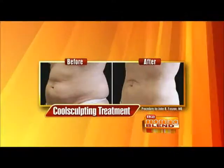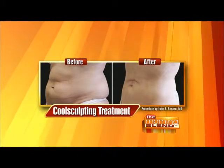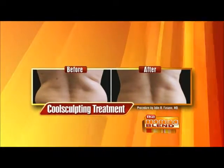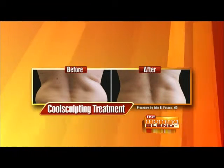This next set of pictures are also before and after pictures. This is with the CoolSculpting technology that you've brought to us before. Amazing. And this is after how many treatments? That's after just one treatment, a double application. It's amazing. And this is its own treatment. This is just CoolSculpting. Yes, that's just CoolSculpting. And it works very, very well.